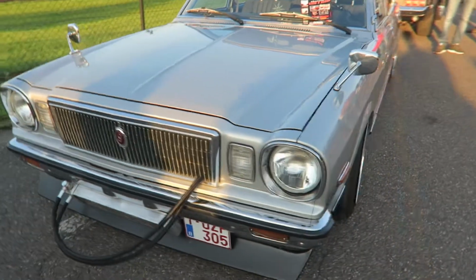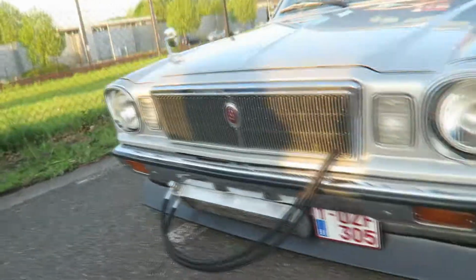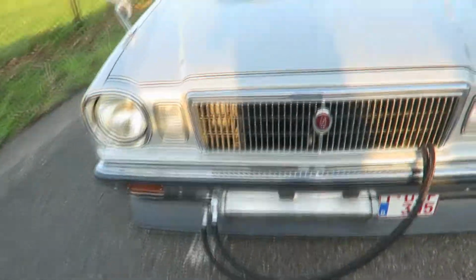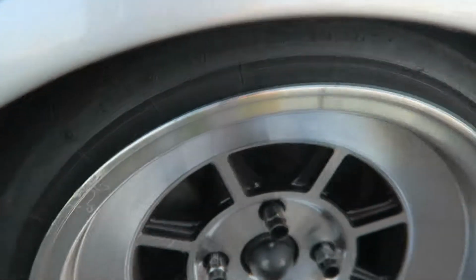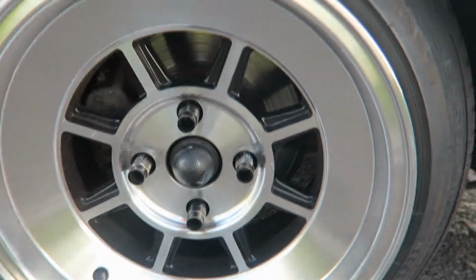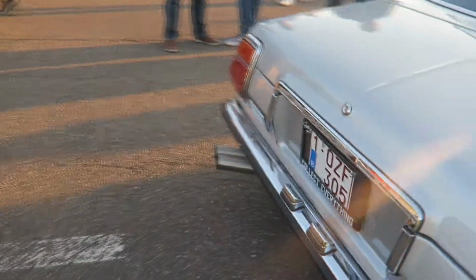Sick, it's got a splitter in the front, the oil cooler. I just can't seem to find these old school coolers. They're sick. These seem to be Rodas. They definitely are Rodas, I guess. Not sure. But yeah.